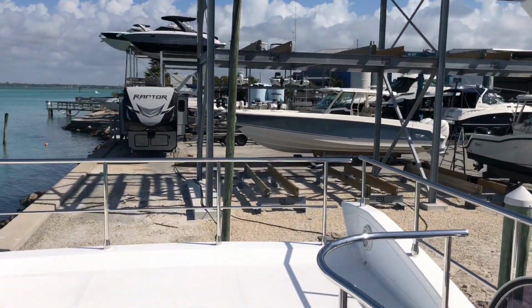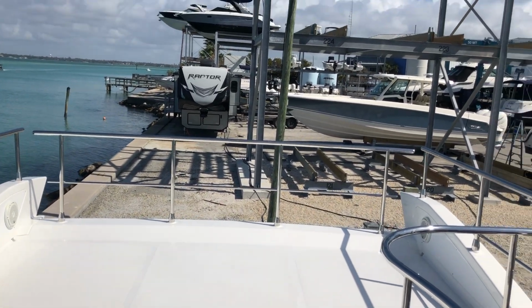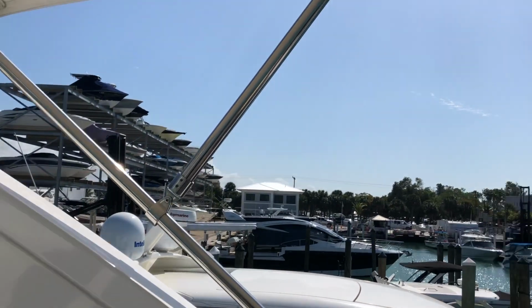And in the very back of the boat, you have expansive room, whether for more loungers or actually the ability to put small toys on the top deck and just give you more room to play and more options for wherever you go. This is our incredible opportunity. This is a 2017, never titled, full factory warranty, Azimut 50 Fly.